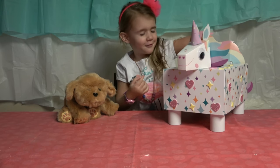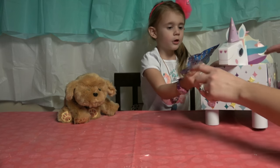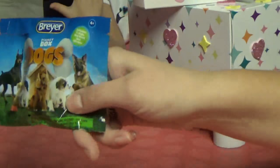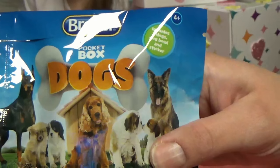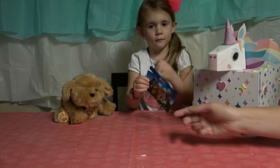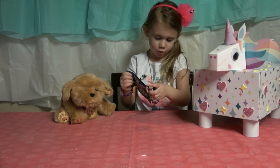Okay, first I close my eyes. And it's a dog! Yes, okay, he's really cool. So she's got the Pocket Dogs by Briar. And I really want to get this dog and that dog.